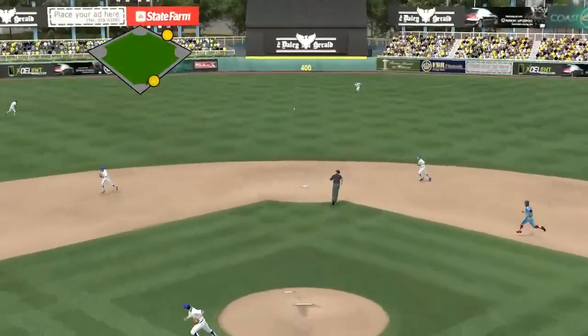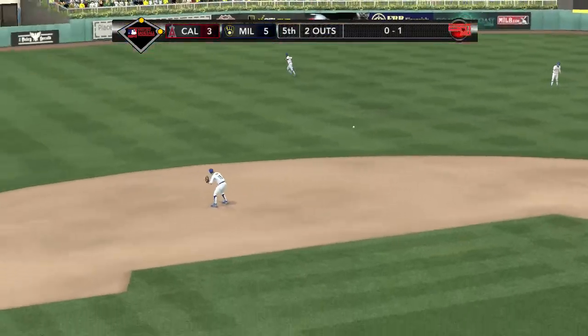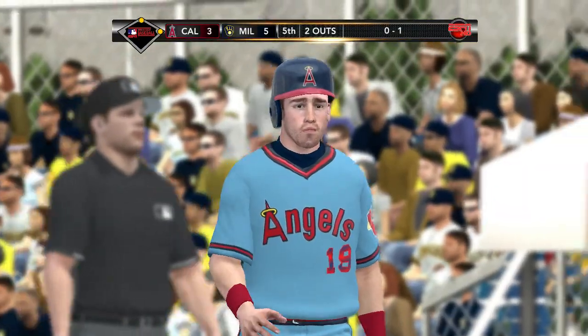There's a swing, line drive, center field. And that is in there. The tying run is on base. Boy, they've opened the door. Can Anaheim go through it?